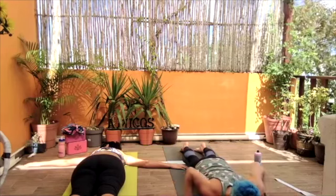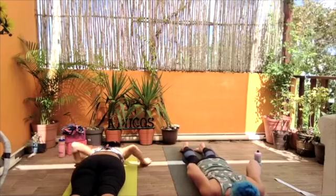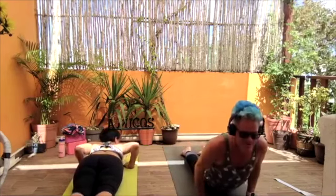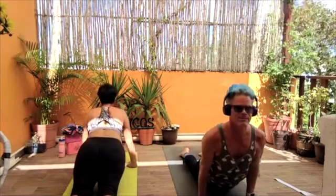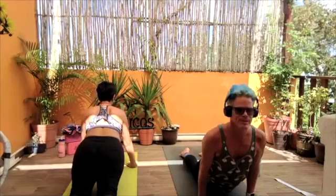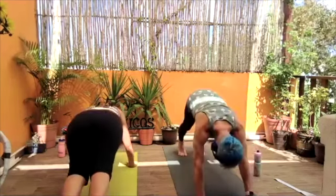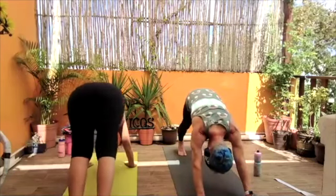Bring your hands in under your shoulders. Inhale, lift your head and chest. Any height is okay. Exhale, push back and up to downward dog. And we're just going to transition from downward dog to forward fold again.